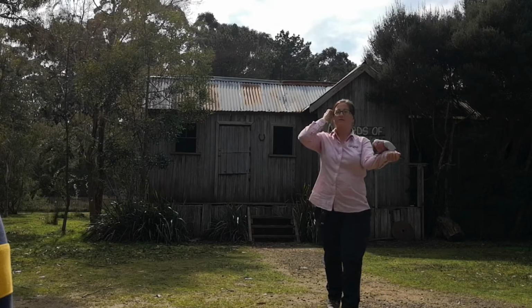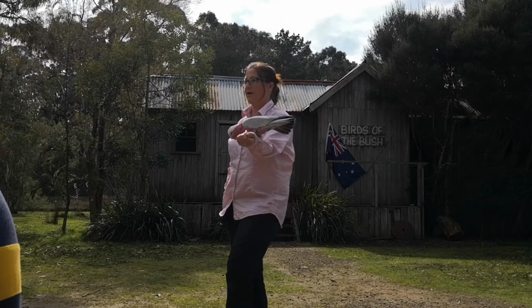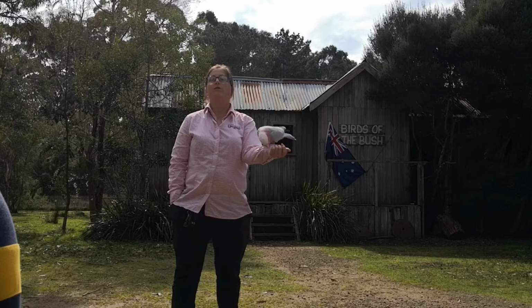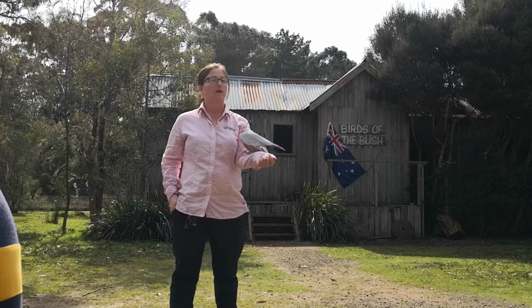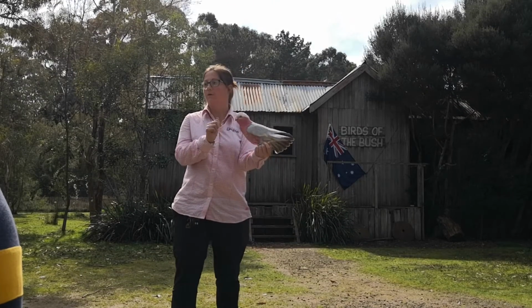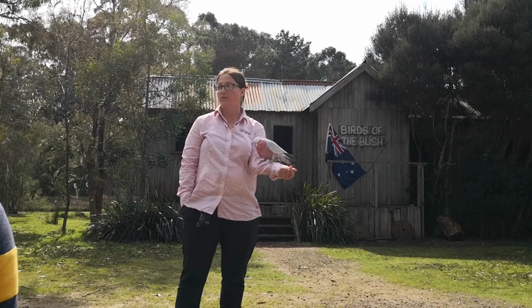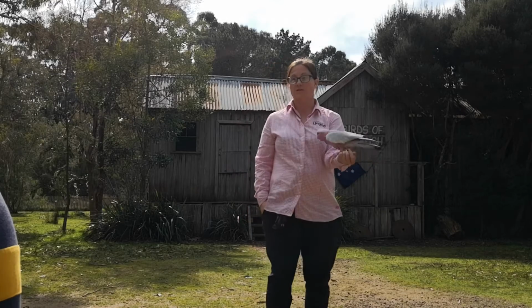Good boy, Bossy. Now, Bossy here is a galah. You will find these pretty much all over mainland Australia and in Tasmania. Now, they fly in small family groups from 2 up to about 25. Speaking of the number 25, that's how old they would average to in the wild. In captivity, it is a completely different story. These birds can live up to about the age of 75.